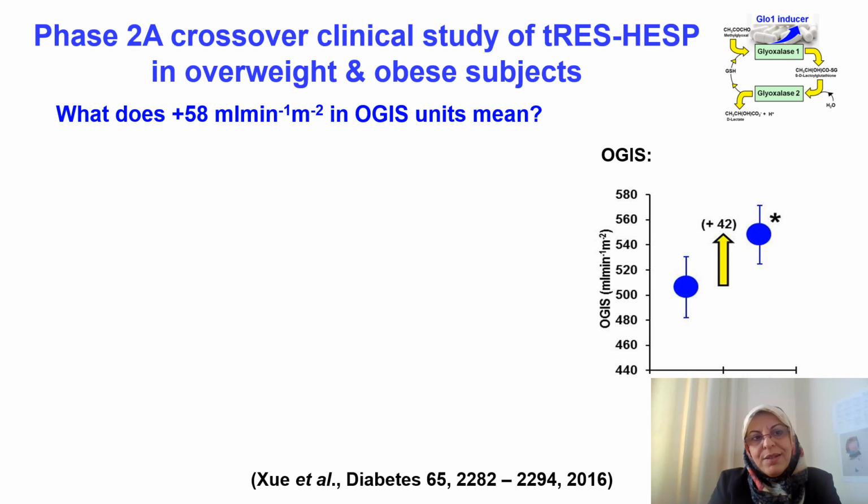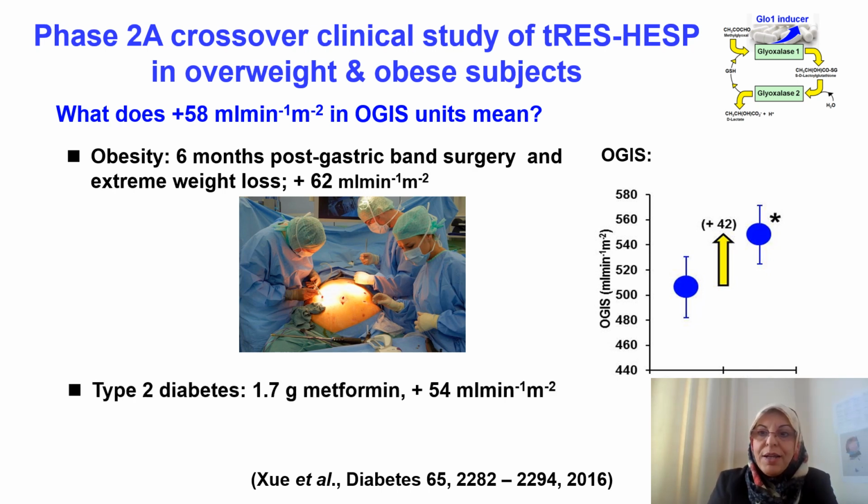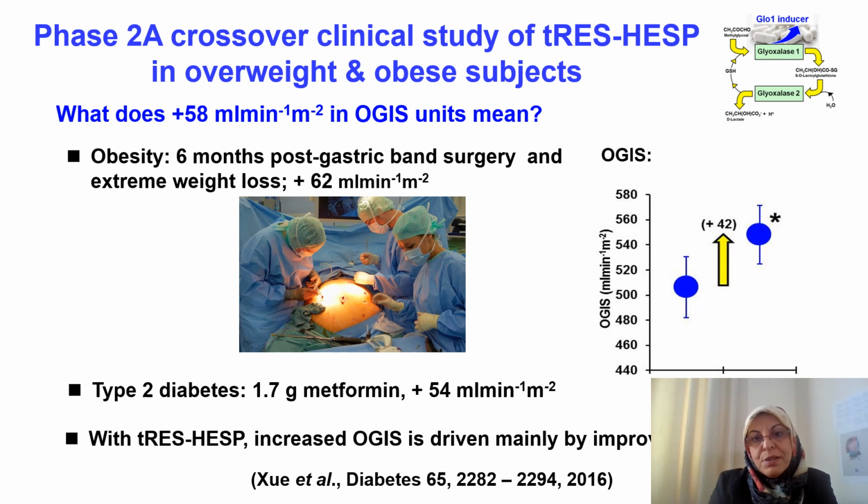As I said, in obese subjects, tRES-HESP has increased OGIS by 58 units. How does this compare with other interventions in obesity? For bariatric surgery, 6 months post-gastric band surgery and extreme weight loss, there was an OGIS increase of plus 62 units. And in patients with type 2 diabetes, a high dose of metformin, 1.7 gram, produced an OGIS increase of plus 54 units. So tRES-HESP is producing pharmaceutical level effects, but the tRES-HESP increase in OGIS is driven mainly by improved fasting plasma glucose and postprandial plasma glucose.